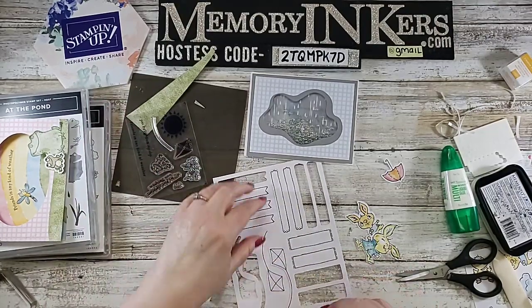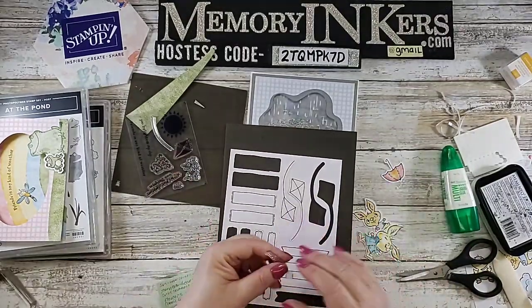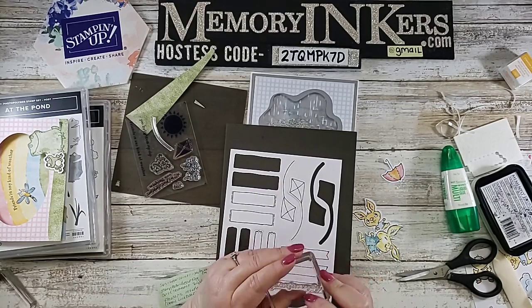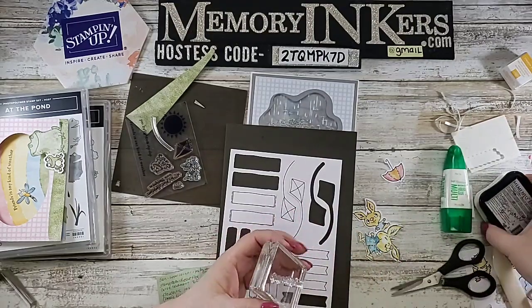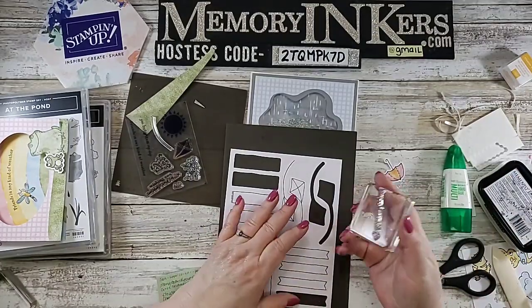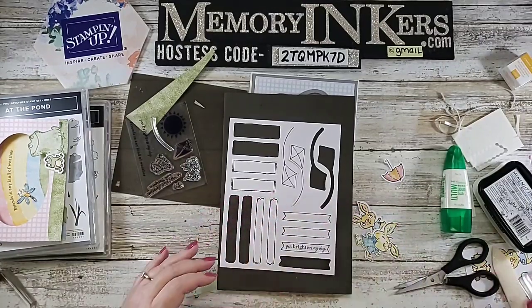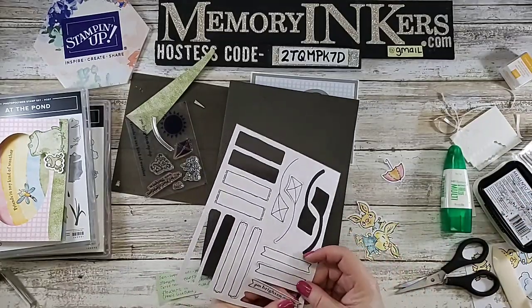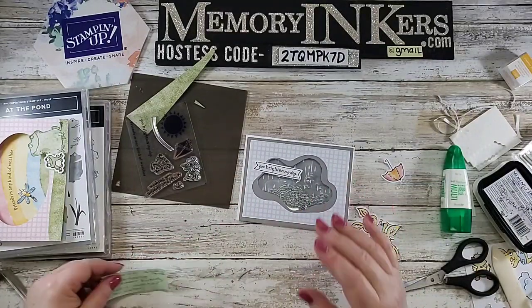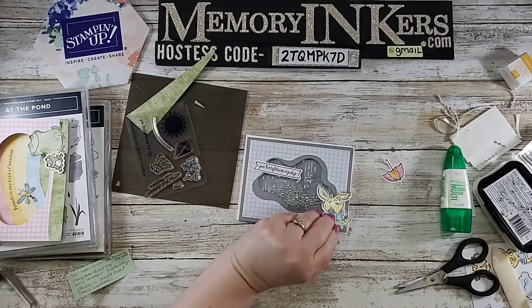And the You Brighten My Day will fit on, well, any of them, but I'm going to put it on this. So I need my foam pad again. And a block. And I'm going to go ahead and use my Memento ink again. And pardon my head. There we go. So I know I'm going to put that on there. I'm not sure where yet because I kind of changed my mind on some stuff. You know, it happens.